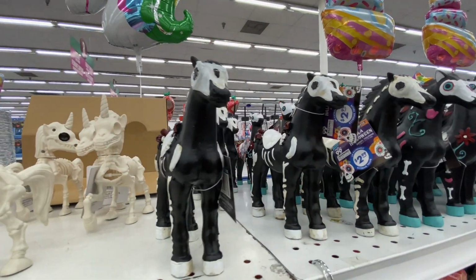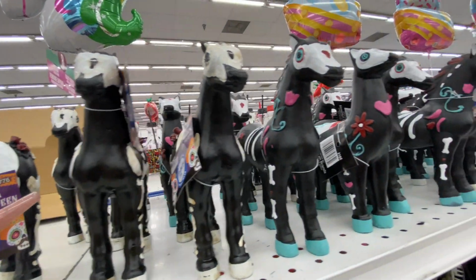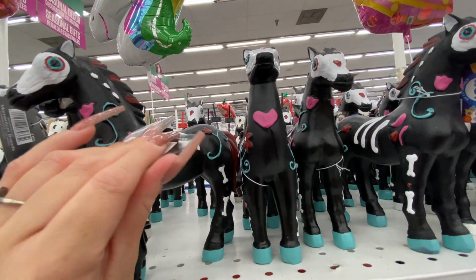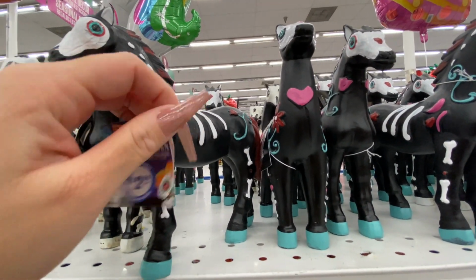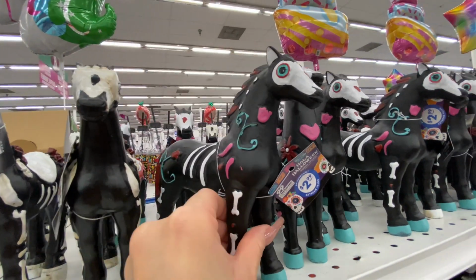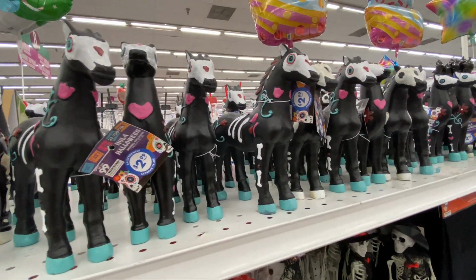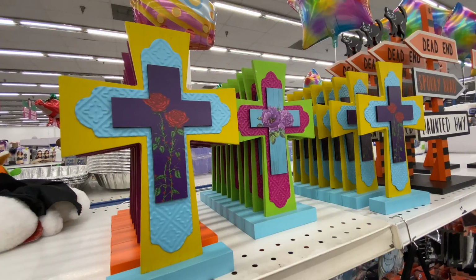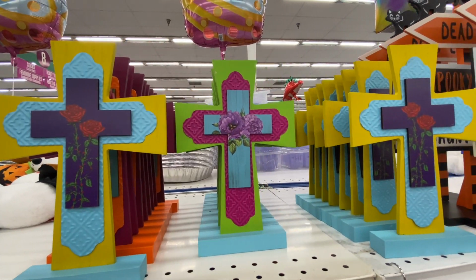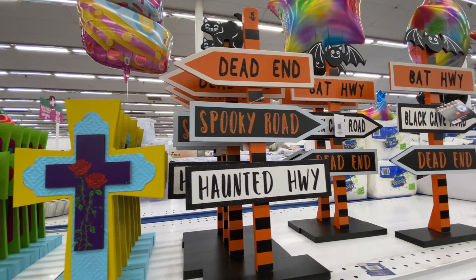And then here we have these horses. So this one has maroon flowers on it with the black and the white. And this one has pink roses with little touches of blue. I think it is so cute. Definitely Day of the Dead inspired. Beautiful horses. This right here, if you're having a Day of the Dead party, would be so perfect for you, especially these crosses. That would go perfect at any Day of the Dead themed party.